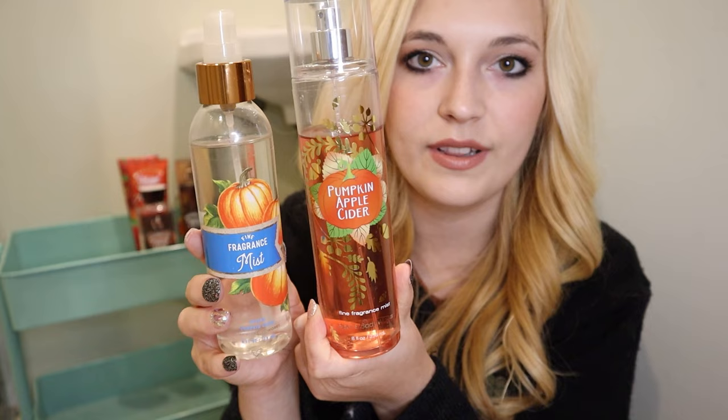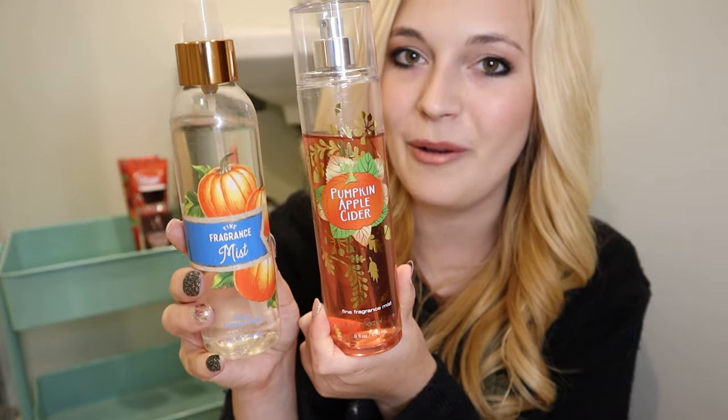Spiced Pumpkin Cider has notes of heirloom pumpkin, royal cinnamon, and apple cider. And this one is really interesting because it is sweet, but I find that the heirloom part of the heirloom pumpkin is quite accurate. It's definitely more of a warm, cozy, harvesty scent. I would have thought that these two smell almost identical because they sound really similar, but this one is definitely a pumpkin scent while this one is more of an apple scent to me. So I think that they are actually extremely different, especially on my skin.